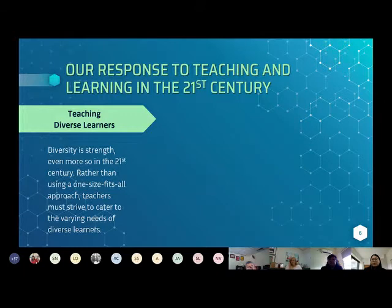Globalization has created more diversity in everything, not just in the classroom, but also in the workplace. And so this is something that we have to get used to, and our students in the BEd TESOL program will be learning about how to cater to these diverse needs.